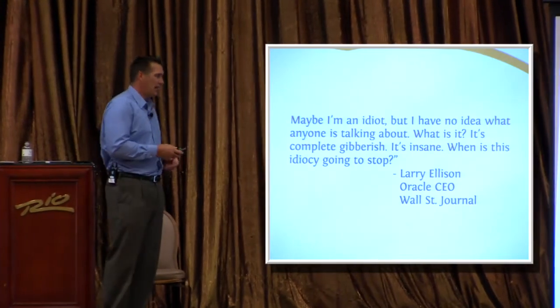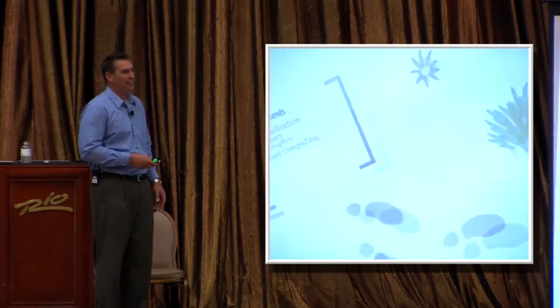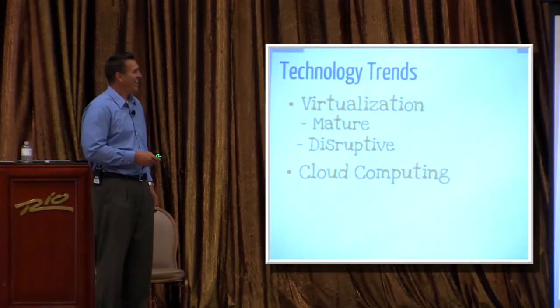If I sound bitter about Larry Ellison, it's probably a little true. He owns an island in Hawaii. I kind of wish I did.